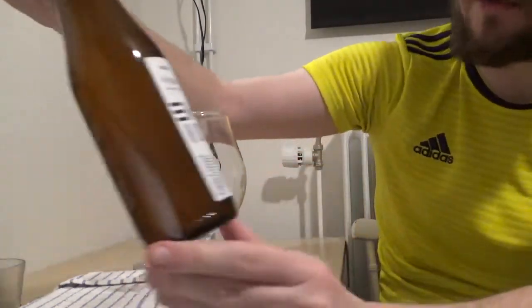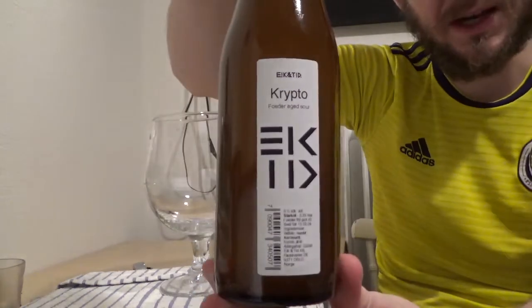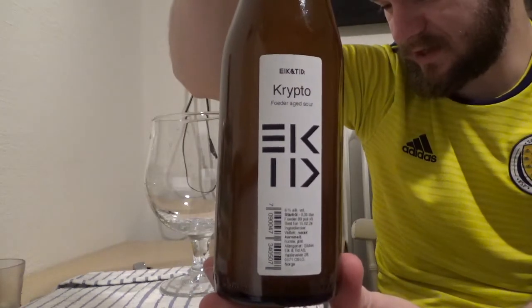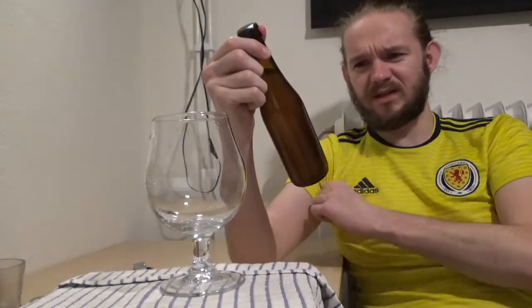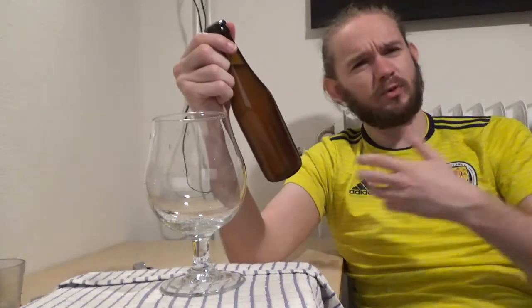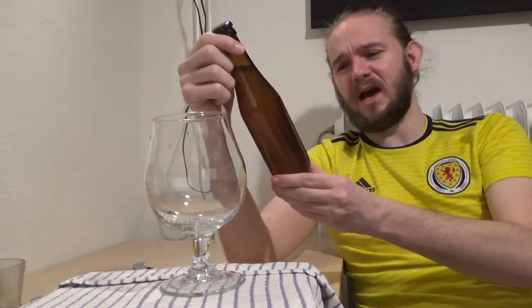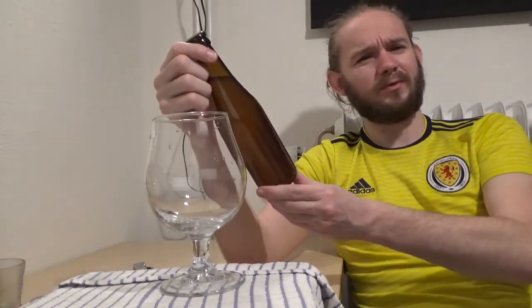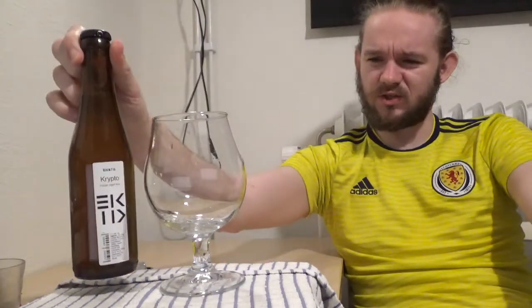For this review then we are going to go back to Oslo and have a look at my second beer from Eik Tid, Oak and Time if you want to translate that into English. This particular beer is the Krypto, and it is a 6% sour ale. It doesn't say exactly what kind of sour it is, but it says on the website that it has lactobacillus and Brettanomyces in it, and it's a tropical, fruity sort of flavoured one. So I'm curious to see what this one has in store for us.